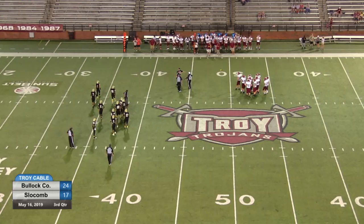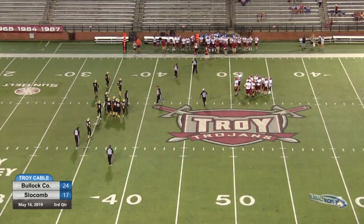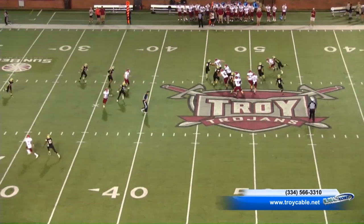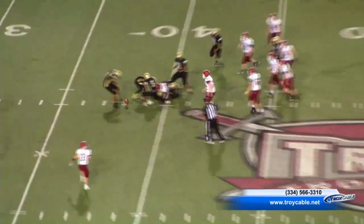Here we go. Going live. Okay. I don't think it was a forward pass. It had to be a fumble. Let's see what the penalty is right here. Here's the replay, Neil. Intentional grounding is what they're calling. Yeah. Intentional grounding is the call.